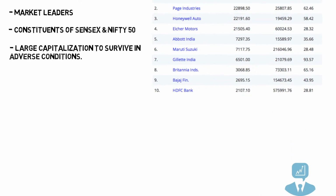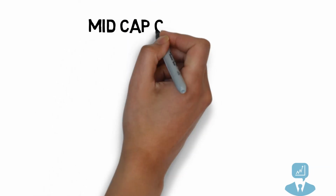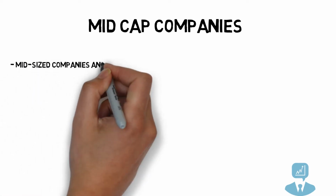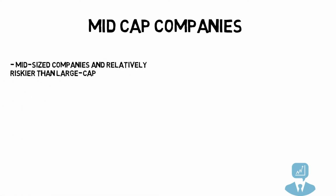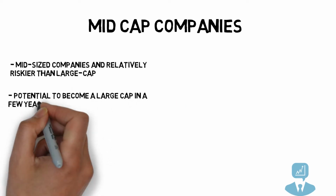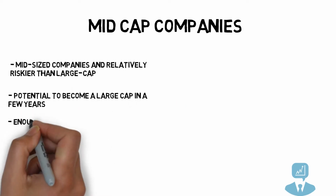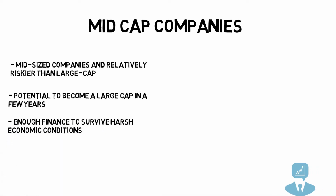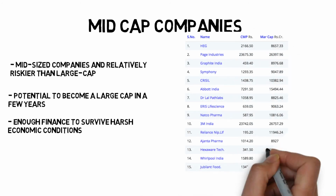Next is mid cap companies. These represent the mid-sized companies that are relatively riskier than large cap investment options, yet they are not considered as risky as small cap companies. These companies have a potential to become large cap companies in future and have enough finance to survive harsh economic conditions. Here are a few examples of mid cap companies in India.